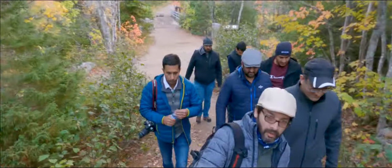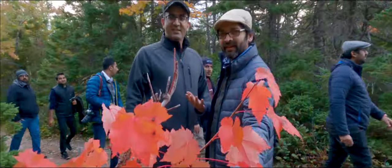We realized that a day is not enough to explore the beauty of the Cabot Trail.